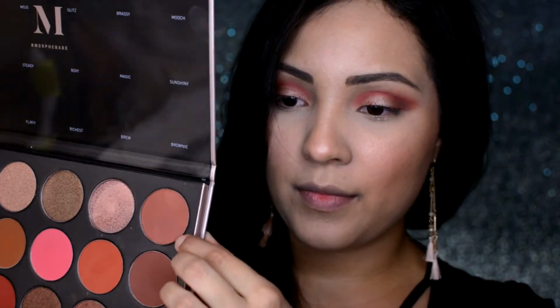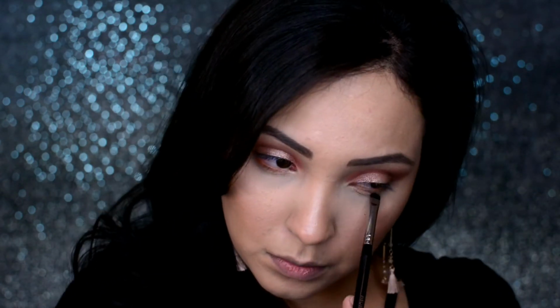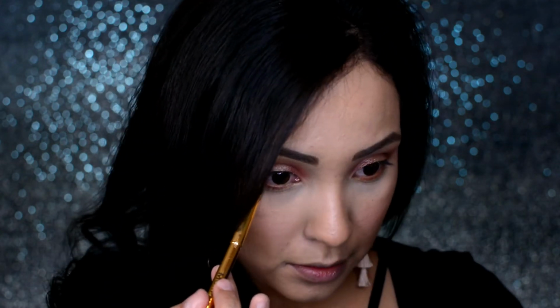Now I'm going to apply a color on my lower lash line. And for that, I'm gonna use my M508 brush, and I'm going to use the color Spiffy on there, and that's this color here. Now I'm just going to blend that out with a small brush. Actually, I'm going to add a brown color. I'm going to add the color Brew, that same color that we put in this area. I'm going to add it onto the lower lash line.